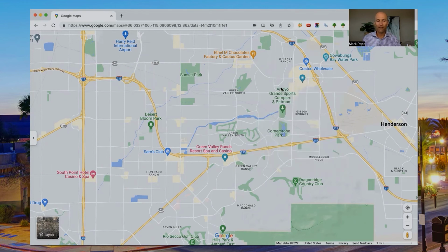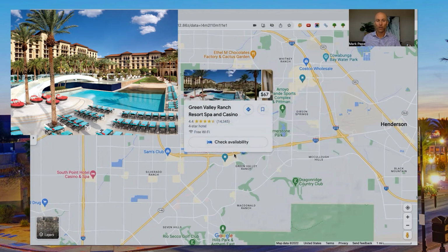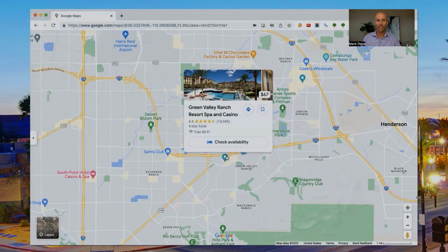And next we have Green Valley Ranch, which is right in the heart of Henderson. Green Valley Ranch is one of the more popular hotels, not only in Henderson, but in the Las Vegas Valley. It has a phenomenal spa, great casino, and some great restaurants as well. And it literally is right in Green Valley Ranch, so you can participate in the district as well, which has all the shopping there at Green Valley Ranch.